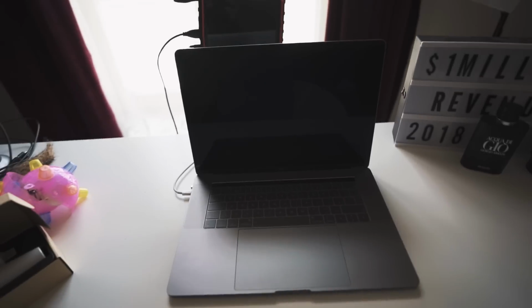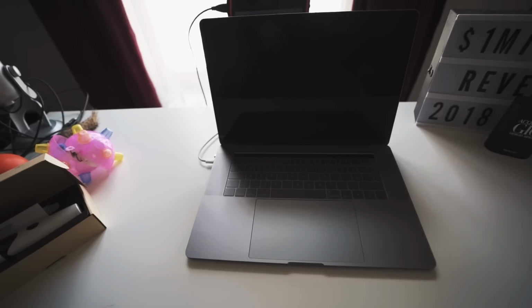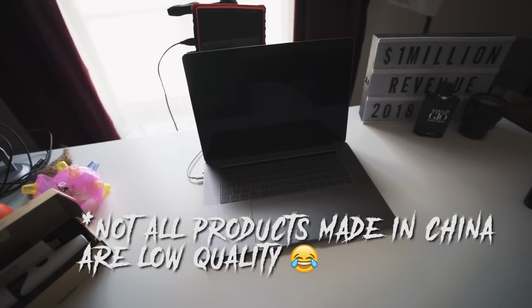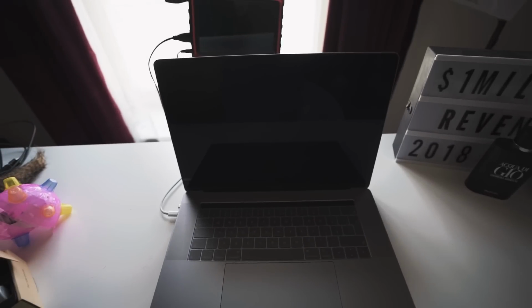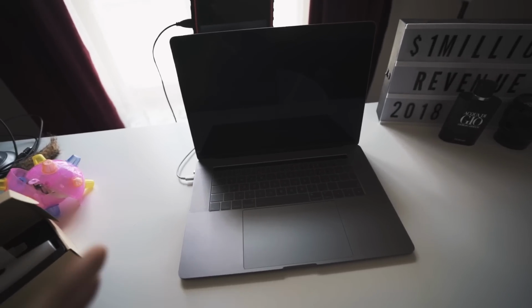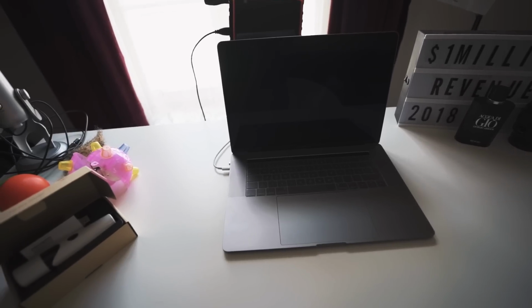Oh, by the way, I got a new laptop. It's a 2018 MacBook Pro, upgraded, with an i9 processor, 1 TB storage, and I think 32 GB RAM. I'm so happy that I have this. It cost us like $5,000, but it's totally worth it for my business and for everything.